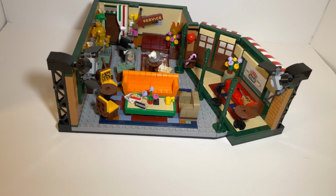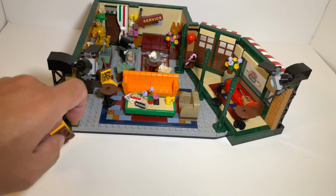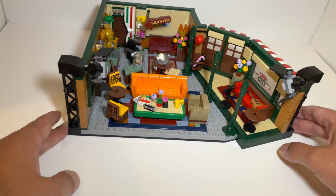They pop out very easily just because they're held together by one stud. You can see right there, there's just that one stud. So if they do pop out, you just kind of press it back in, but they'll pop out pretty easily if you're trying to play with it. So just be careful with that.